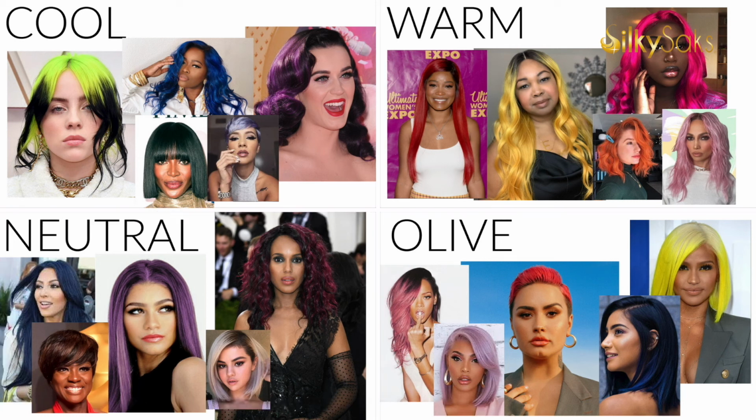Then we go down to my neutral sisters. As you can see, they are rocking an array of colors and they all look great. Some of them, again, maybe lean more towards cool or more towards warm, but the thing about it is they really are rocking all different colors. Nobody is just sticking to one specific side of the wheel.